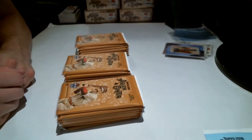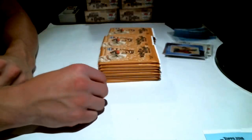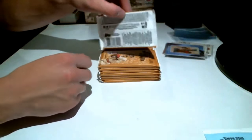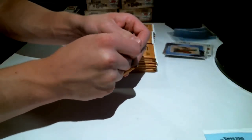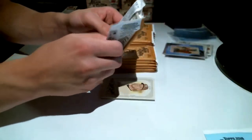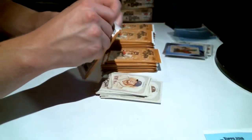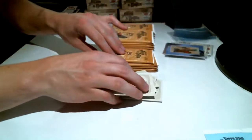I know Topps did this for last year's Series One, I believe, oh no, sorry, for Archives. They did them of the, I forgot what movie it was. I think it was, yeah, I forgot the movie, but they did the actors of that one baseball movie. They even had autographs of them. It's pretty cool. Yes, no, it wasn't Sandlot. It was the other one. It was the one with, oh, I can't remember right now. I think it was last year during Archives. They did it.